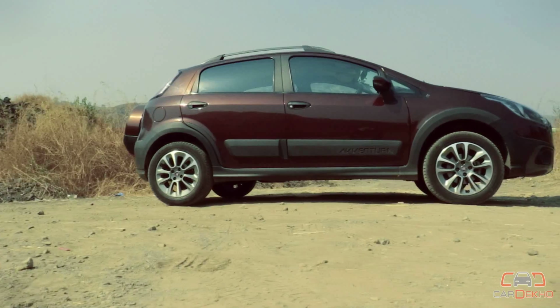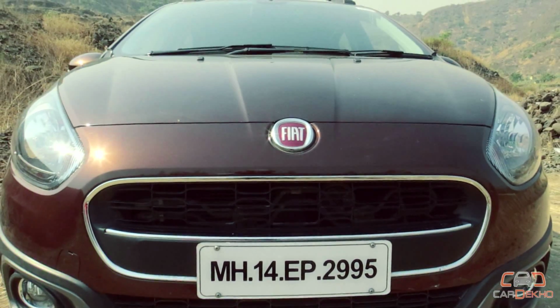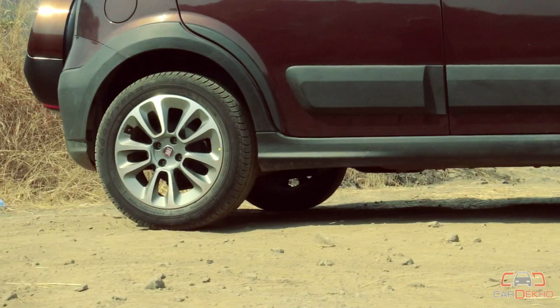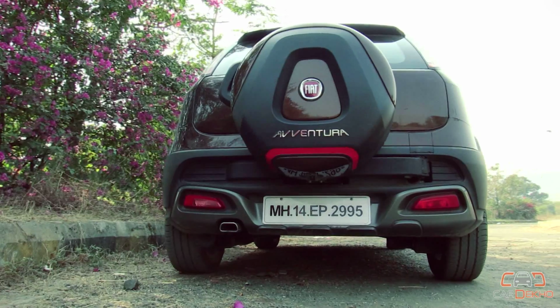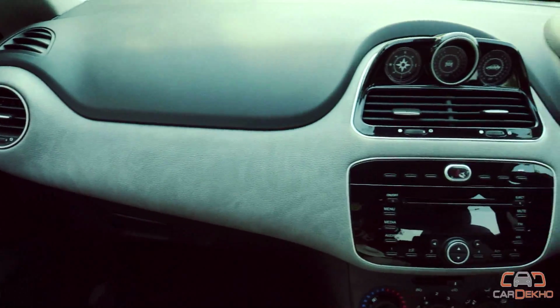Just another crossover then? Well, the answer is a yes and a no. Let me elaborate on that oxymoronic answer. Fiat has concentrated hard on the details like the fantastic looks, the tailgate-mounted spare wheel, the high ground clearance, and then some. As far as looks are concerned, the Avventura looks simply fantastic, and I'm sure a good number will be bought just for the way it looks. The interiors are good too, and those off-road specific dials add a cool touch as well.